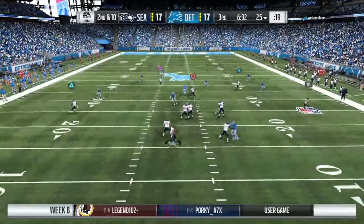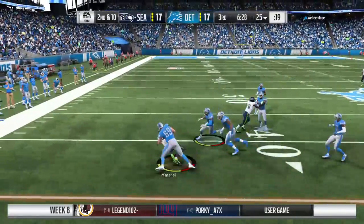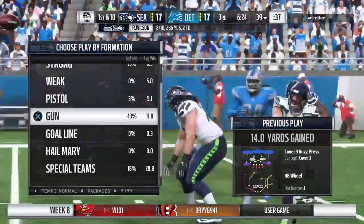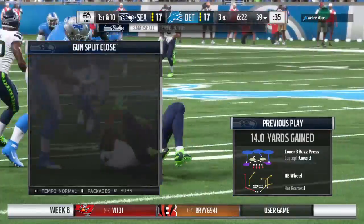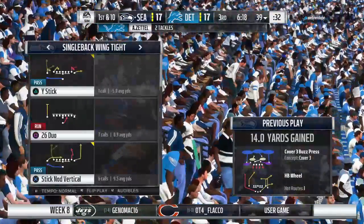On second down, Wilson. And he hits on the slant route to Marshall. And he gets this one just shy of the 40. They'll mark him down at the 39. A really nice pickup of 14 yards, and it moves the sticks.